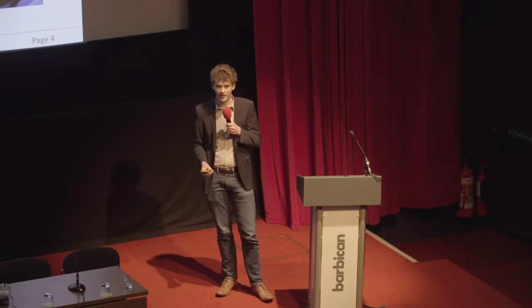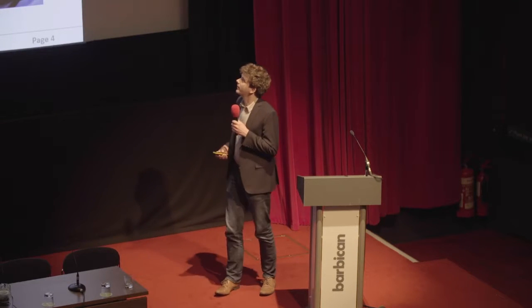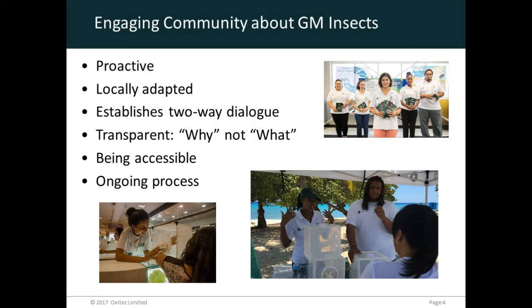Really key to the work that we do is community engagement. The idea that you release more mosquitoes in order to suppress the mosquito population is a little counterintuitive, and genetic engineering comes with a lot of baggage and a lot of misunderstandings about what it involves. So there are some key points that inform our community engagement programs. One is that they need to be proactive. You need to start early, well before any releases of the mosquito start.